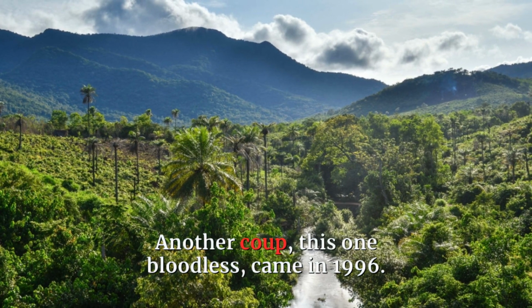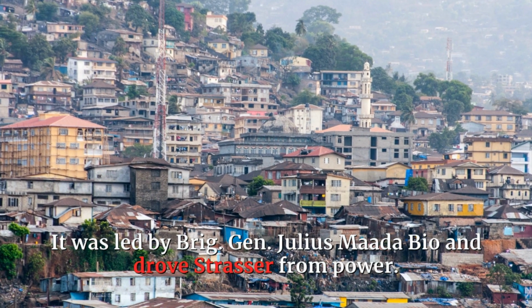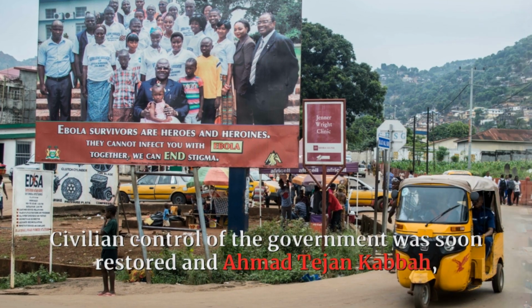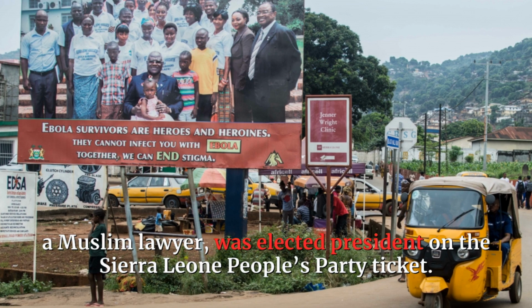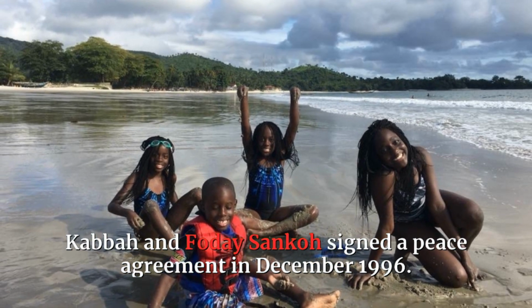Another coup, this one bloodless, came in 1996. It was led by Brigadier General Julius Maada Bio and drove Strasser from power. Civilian control of the government was soon restored and Ahmad Tejan Kabbah, a Muslim lawyer, was elected president on the Sierra Leone People's Party ticket. Kabbah and Foday Sankoh signed a peace agreement in December 1996.